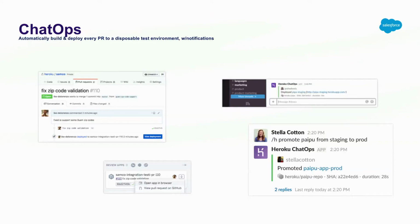If you see in one of the pictures here, Stella, who's an engineer on the tools team at Heroku, just wants to promote a particular app from staging to prod. That's a slash command in Slack, right? You don't have to go inside the command line if you don't want to. You can literally do all this in Slack.